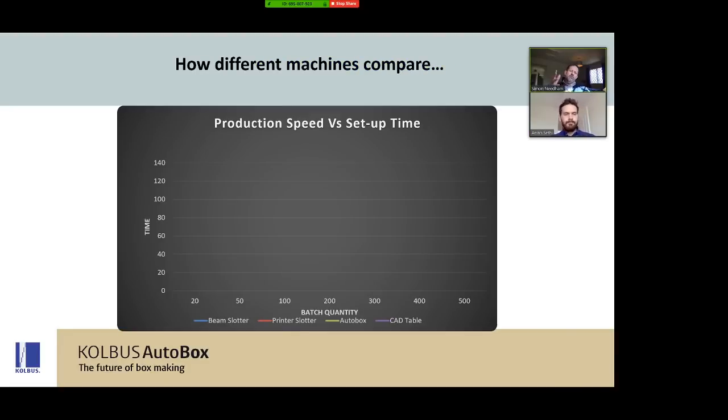Yeah, and following on from that, a quick look at the thing that we've probably mentioned most, which is setup time, and it is key. Production speed is important, but the setup time is king. So we're looking now at how, for the four different machines, the set time compares as the batch quantity increases. You can see, when you're looking at 300 and below, there's nothing that really touches a short run box maker in terms of productivity.